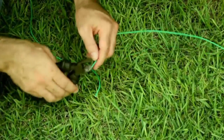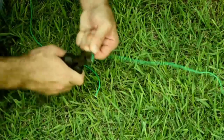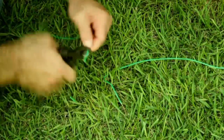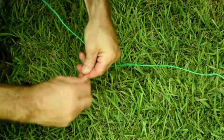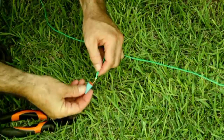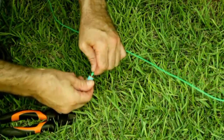When additional wire is required to complete the wire setup, use the connectors provided with the product. Strip the wire ends and twist them together into the silicone-filled wire nuts. Make sure they're tightly secured.